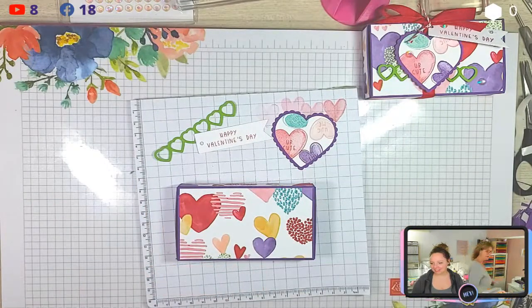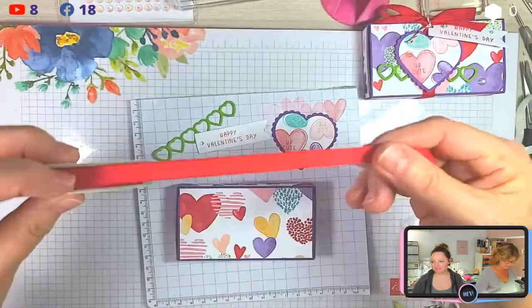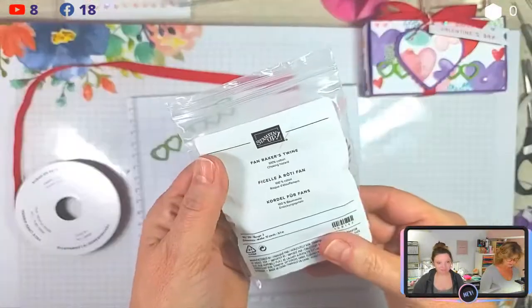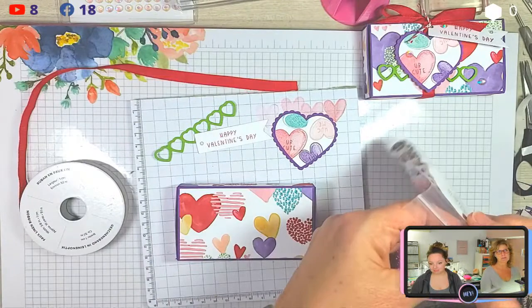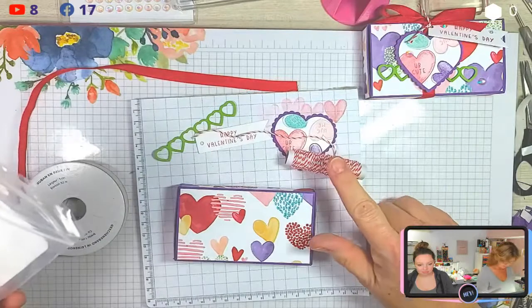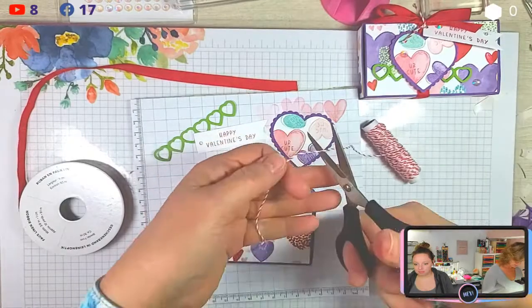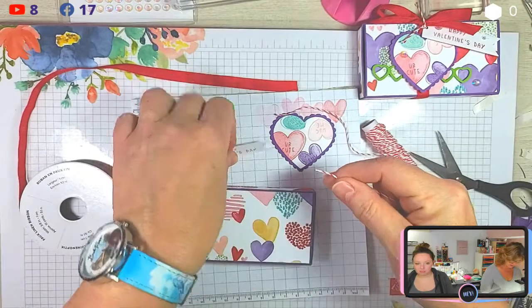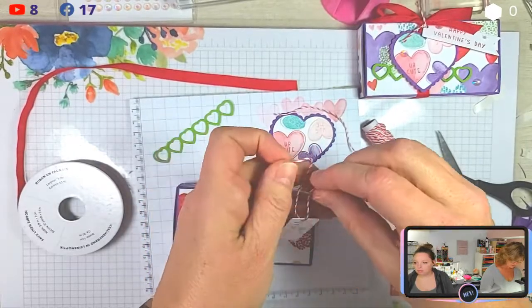All right. So we're going to bring in the ribbon that goes with this. It's the real red faux linen, and it is so awesome. And then we're also going to be taking the new baker's twine that is part of the sporting suite. It's got Happy Father's Day. There's a stamp set in it, and dies to match with it. We're going to be using the red and the white one. And it doesn't matter how much you use on this little Valentine's tag. So all I did on here is thread it through and tie a knot.